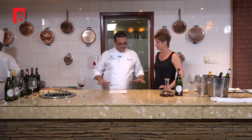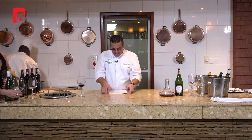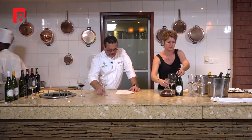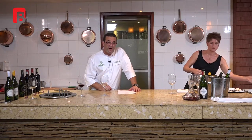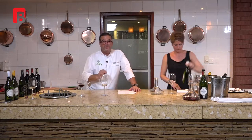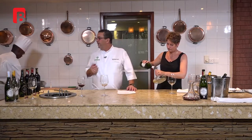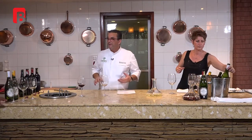Turbot is a flat fish, beautiful, with a small head, and then it goes like this. So it's a flat fish, sweet, and we're gonna serve it with a garden peas mousseline, a saffron beurre blanc or saffron butter. But I am gonna show you something that you can do while you are at home. We're gonna inject the fish with beurre aromatique. Now, beurre aromatique is aromatic butter.